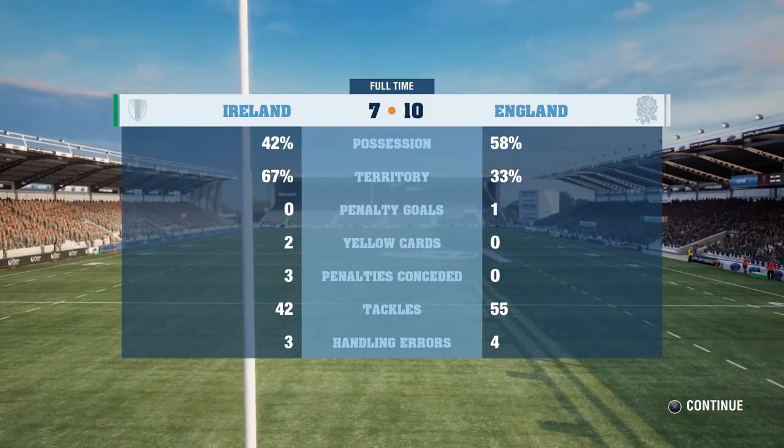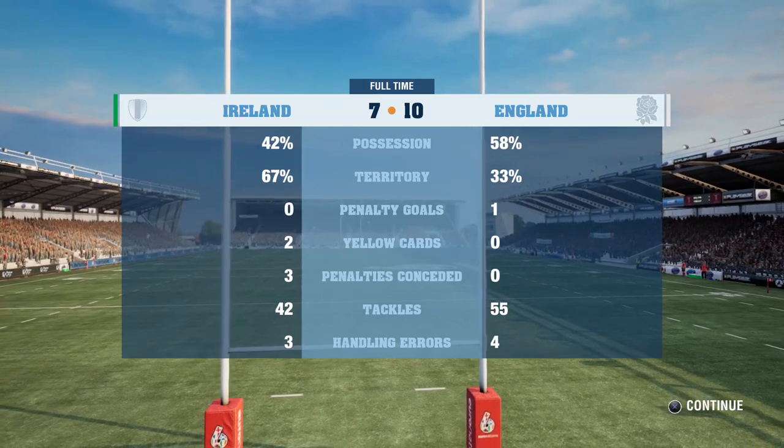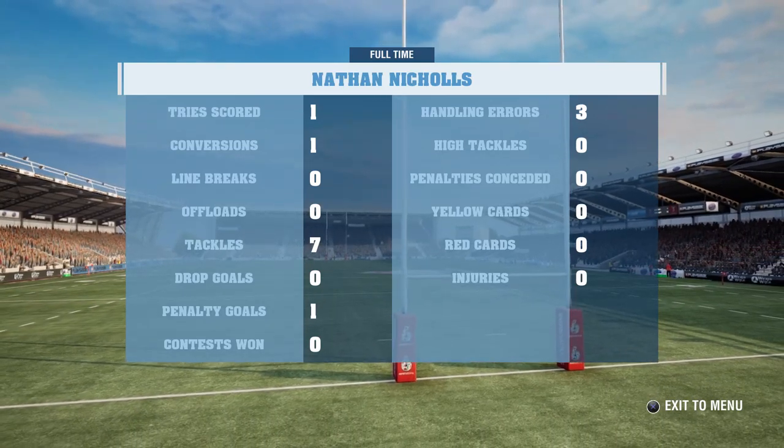That is all. 2 out of 5. Not good. They got 2 yellow cards. We weren't at our best here at all, were we? We were pretty average. Scored a try, conversion, 7 tackles, a penalty goal, 3 handling errors, 2 of them were knock-ons as well.